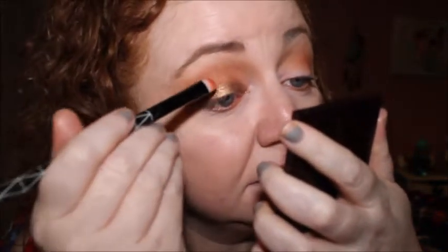Right, and then I need to find a different brush for the gold. Okay, so we'll use this one. I got this one from Wilko quite a while ago, so let's give this a little bit of a, and then we'll go back into the gold. Not much appears to be on that. Oh yes, coming to life now, guys. That is what we're looking like. That is really nice. Right, so we need to go in with the other eye.